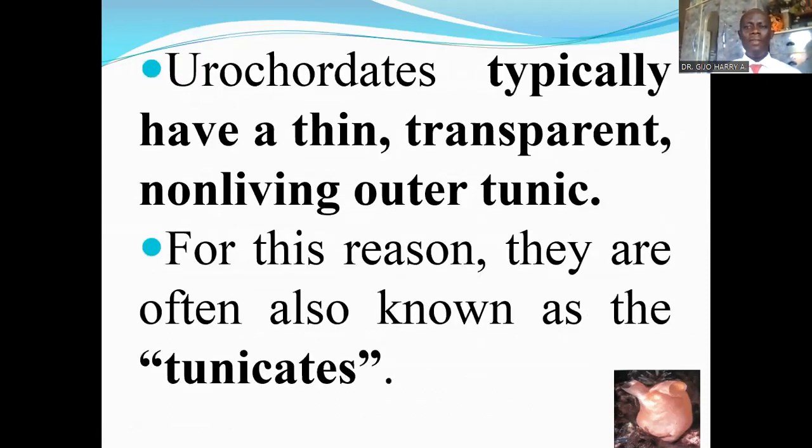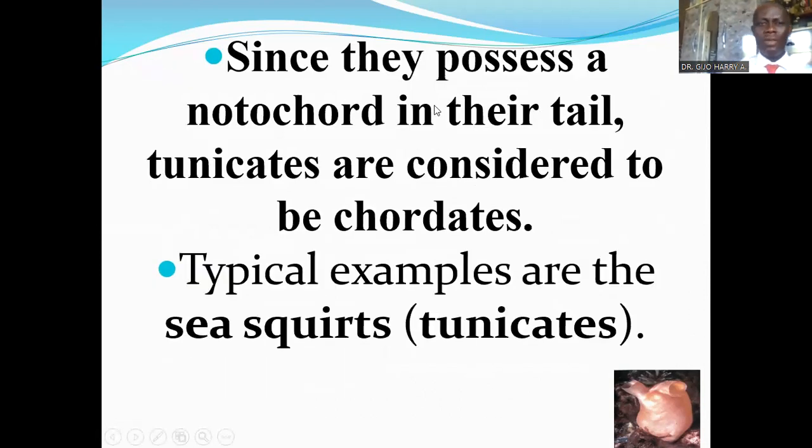Urochordates typically have a thin, transparent, non-living outer tunic. For this reason, they are often also known as the tunicates. Now, this is the outer tunic, this outer covering at the bottom here, you can see it. This is the reason why they are called tunicates, because they have an outer tunic that also serves as the exoskeleton of this group. Since they possess a notochord in their tail, tunicates are considered to be chordates. Typical examples are the sea squirts or the tunicates.